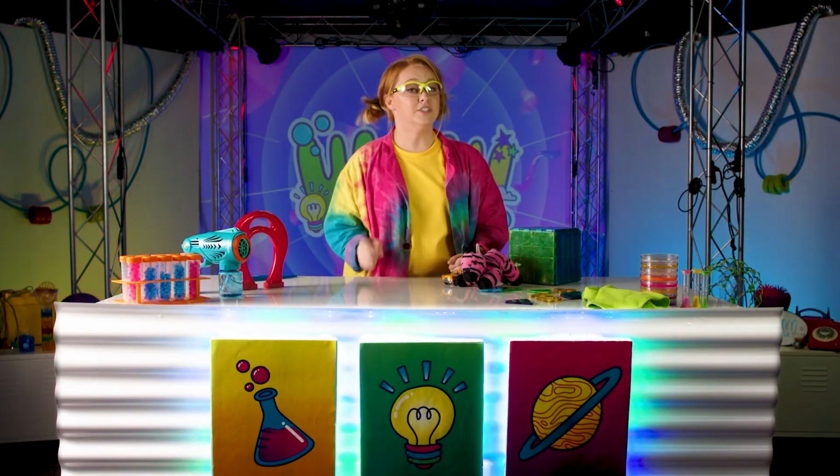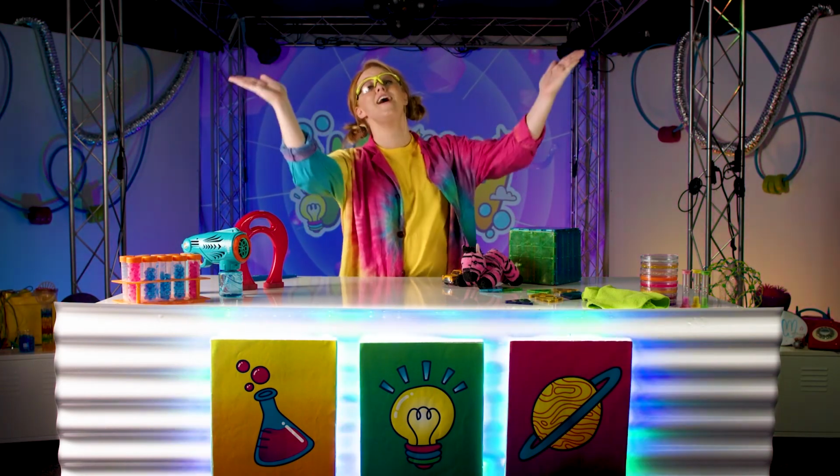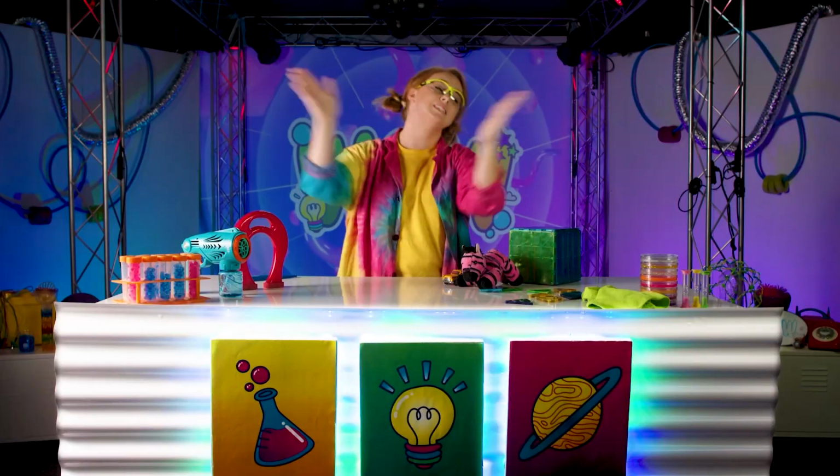I say it's time to check back in with Sparky and see what other wonderful surprises are in store for us today. Remember, to check in with Sparky, we just clap and say, Sparky! Let's do it together, lab helpers. Sparky!